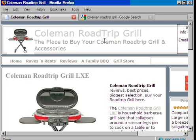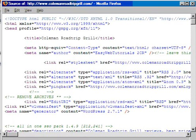So in the other site, we looked at their source code. Let's do the same thing here. This is the source code from the Coleman Road Trip Grill site. We did the same thing we did with the photography store site you saw earlier. And here's the title, Coleman Road Trip Grill. And again, can't emphasize it enough, 80% of your success in Google rankings is going to be determined by your page title and the links pointing to the page.